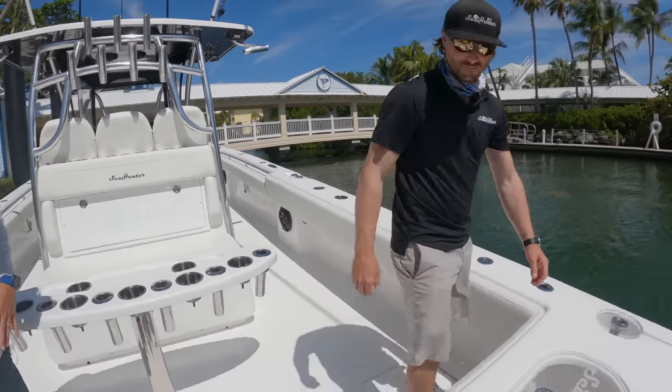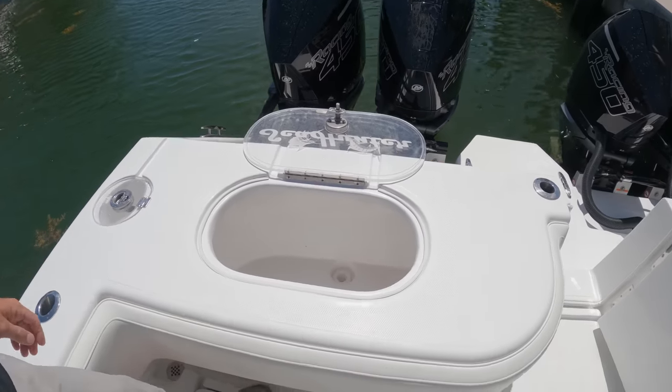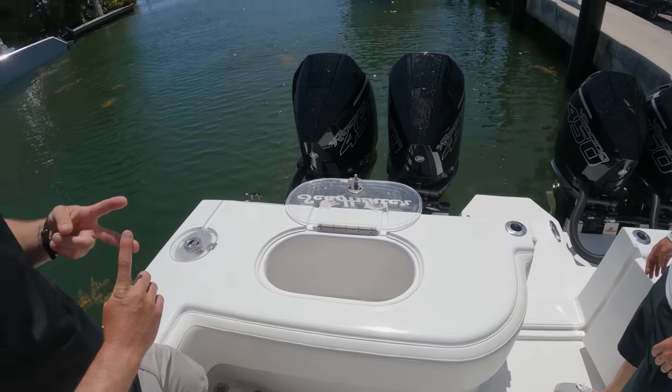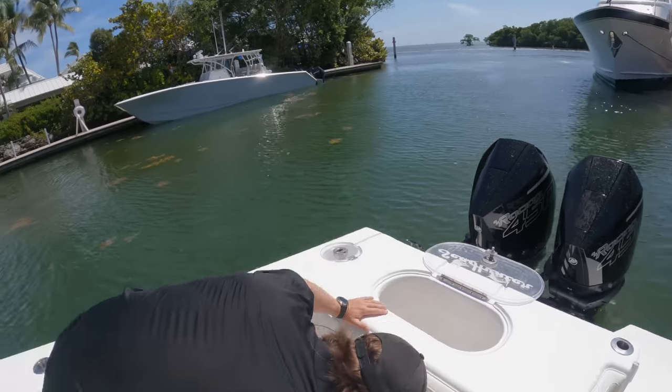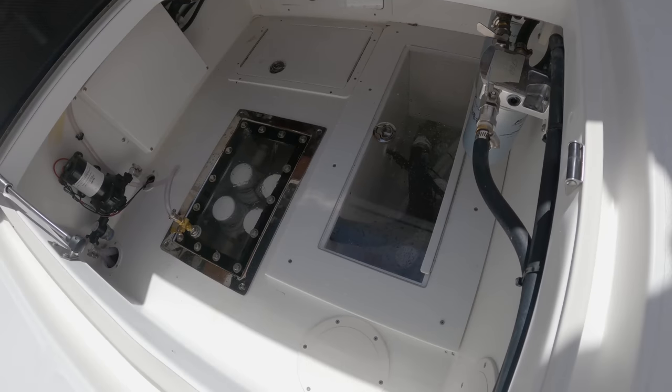All right, work our way up. We have some 55-gallon live wells on both sides. They are dual plumbed, so you have a backup live well and a standard live well. That all feeds off this pump box that's inside here. It's an all stainless steel pump box, with one through hole fitting, super easy rigging.